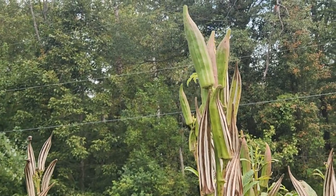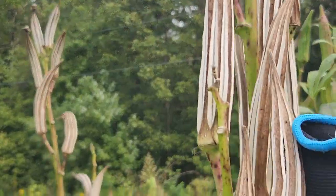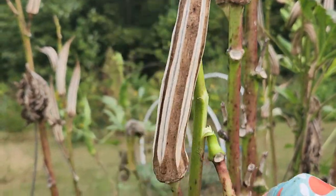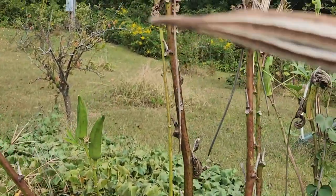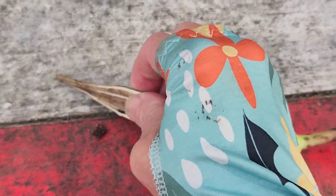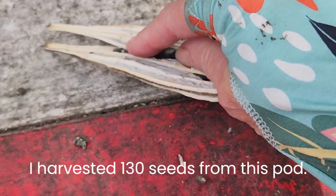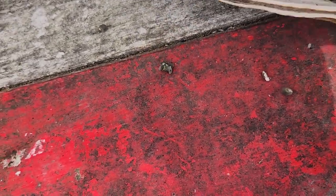Alright, when you're harvesting your okra for seeds, you do not want these green ones. You want to wait until they get like this. They're brown, they have the white stripe, and they come off really easy. And that is what you're going to be getting your seeds from. Okay, get the seeds. It's very easy. Just pop it open, and there are your seeds. Like I said, you don't need many to get enough seeds for next year.